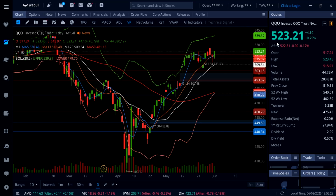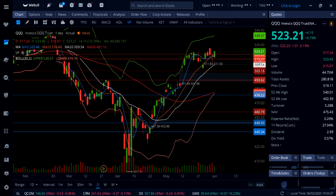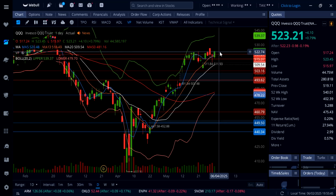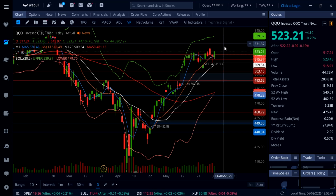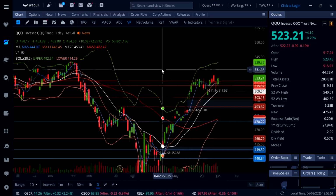I mean, look at the move. Now it's up to 523 here. So here on Qs, going into tomorrow, 520 will be your key level of support. Underneath that, 515, 511.84 gap full reversal. To the upside, 520 can hold. It can go up to 526, and then from there it can go much higher, and I'm talking about possibly going back up to all-time highs once again.